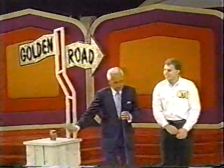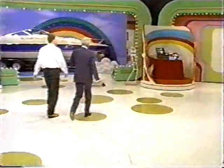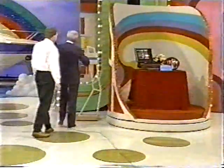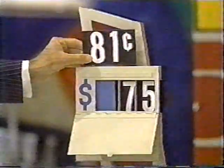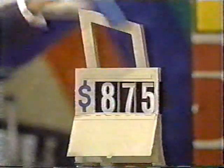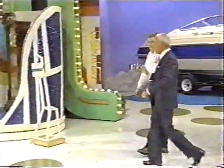The kidney beans are 81 cents. Let's take the price tag, and Jade, let's go down the Golden Road to the flatware. And here we will find a price of 3 digits. The last two are 7 and 5. Is the first number the 8 or the 1 in this price? 8 is right. Now we'll take this price of $875, and let's go right over here to the clock.